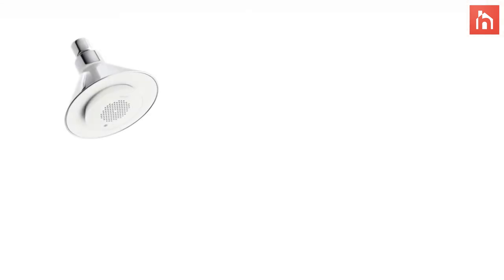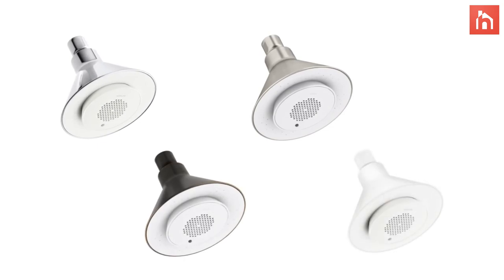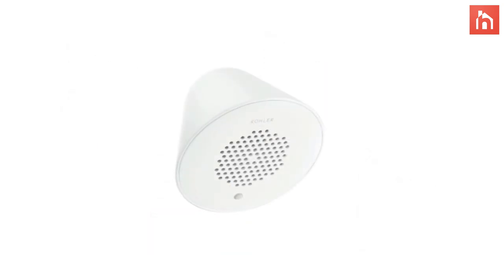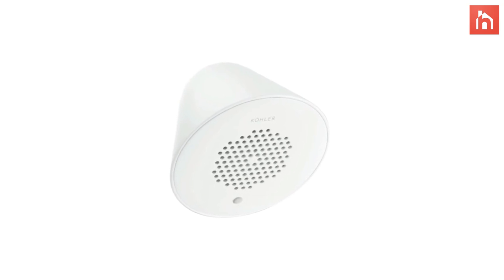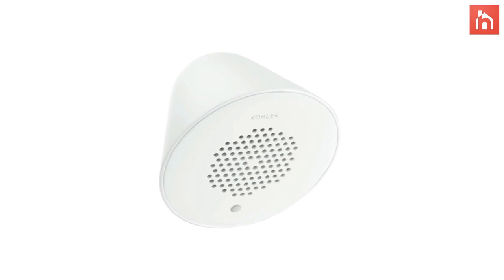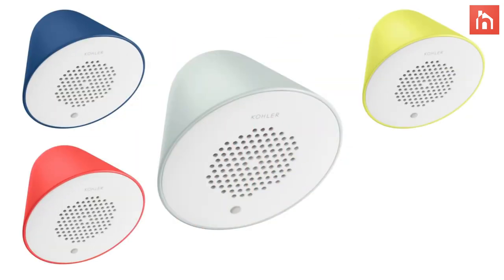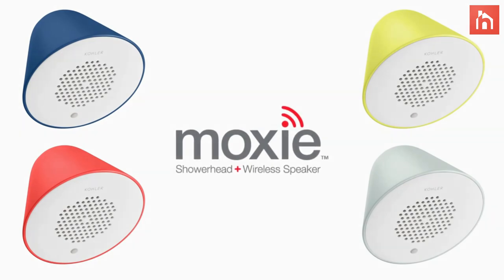The Moxie Showerhead is available in polished chrome, brushed nickel, oil-rubbed bronze, and white, so it can match your decor. And it comes standard with the white magnetic wireless speaker. The speaker inside Moxie is now sold by itself and is available in navy blue, chartreuse, cherry red, and retro blue. So now you can Moxie with a pop of color.